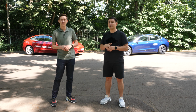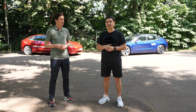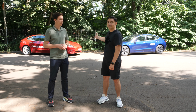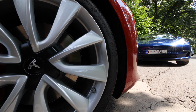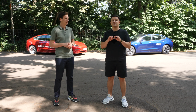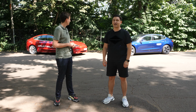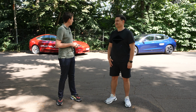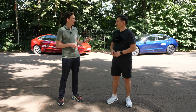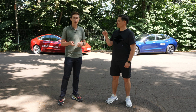On the Model 3 Performance, you cut at least 10% from that range just because of the acceleration and the wheels. The acceleration makes you addicted to it. So just don't throw away the ugly wheel caps. That will save you at least 8% on range. What did you just say? Don't throw away the ugly wheel caps for the sake of range.